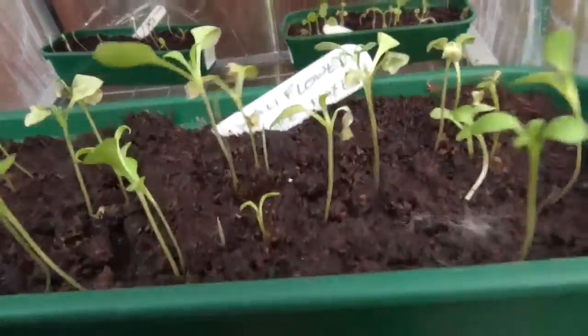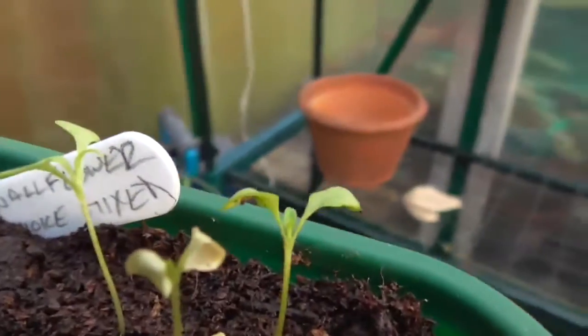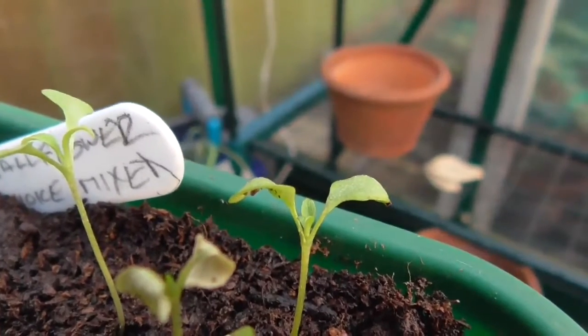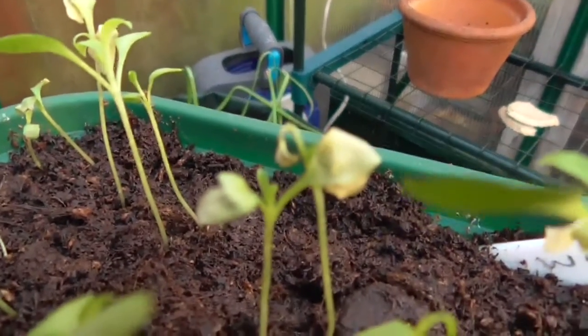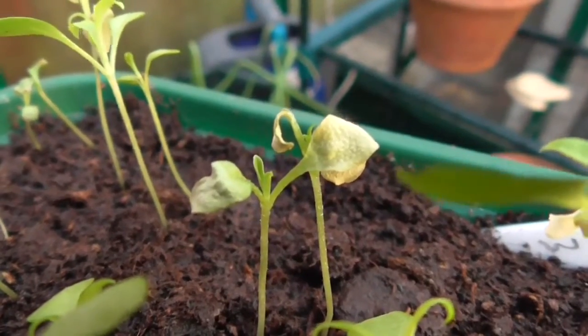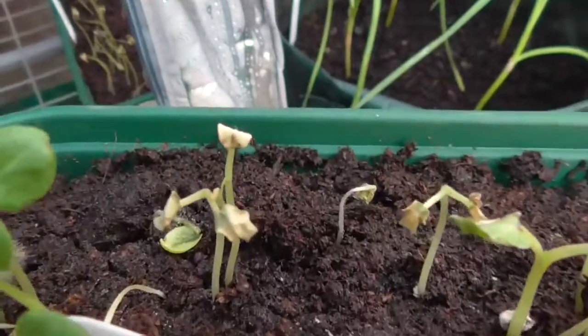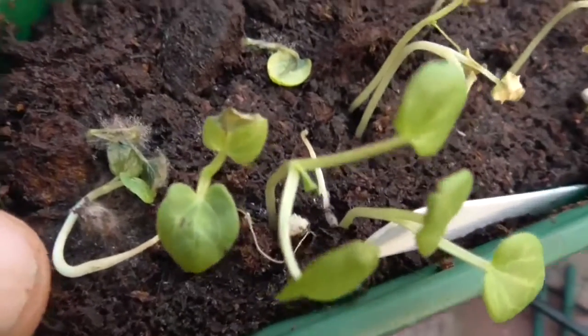Right, seedlings. Some doing better than others. I don't know if you can see it. There you go, that's better, it's focusing. Some of them are starting to get the true leaves, as you can see in the centre there. So that's the wallflower. Some a bit worse for wear, but they are getting some true leaves, so there's hope for them yet. Same goes for most of them. Some a bit worse for wear, some others doing a lot better. And there's one in the centre there that's getting its true leaves as well.